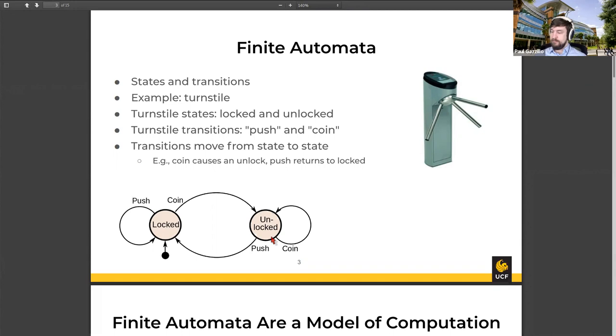Now this sounds like it could be a very tedious task to do by hand, and we'll see how we can automate this later. But you can imagine that you could sit down and specify every possible state of the machine and every possible input to that machine and every possible transition between states with every possible input.